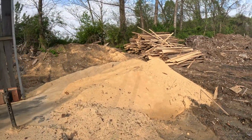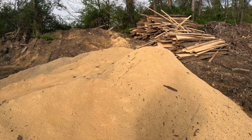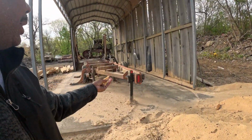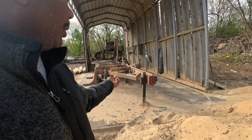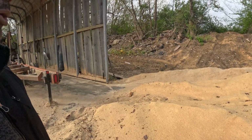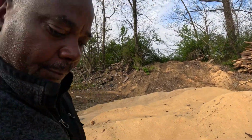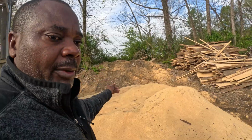And this is sawdust right here, guys. Is it? Looks like sand. No, this is sawdust. You see here? So when they're splitting, this sawdust, I think, shoots from there to here. And I don't know what they do with it. It seems like once it's piled up, they just scoop it all the way to the other side.